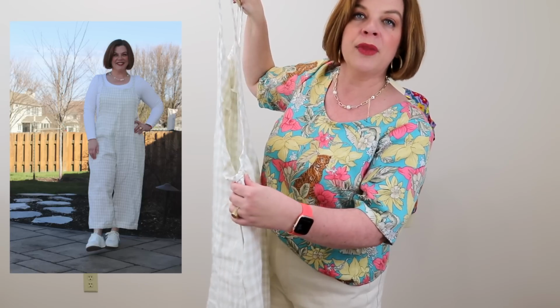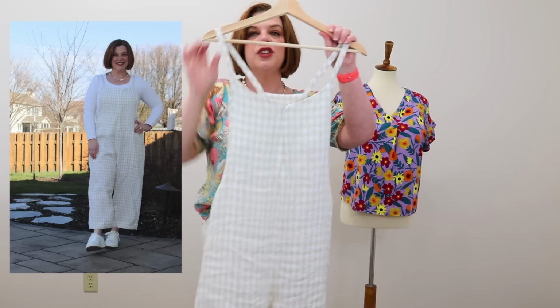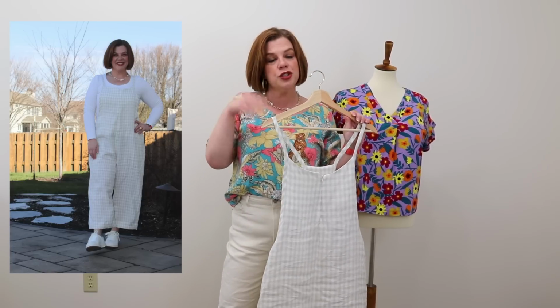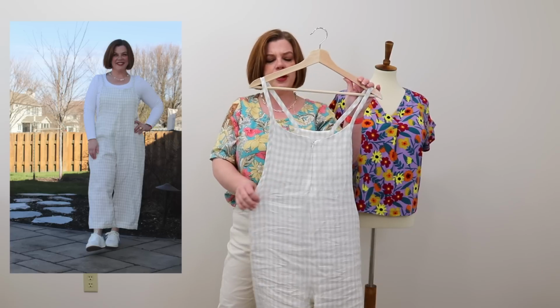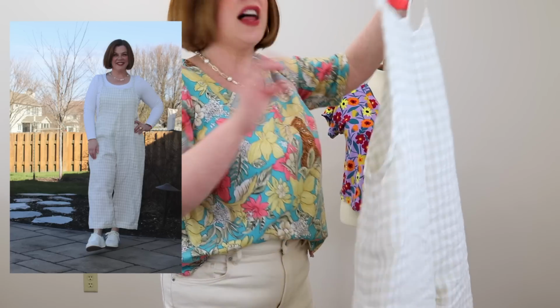There's also the option to put elastic here on the under part, around your waist. Highly recommend that. Very easy to stick some elastic in there, and it just gives you a little bit of shaping. I did do the cropped version. I was going to do full length, but I just didn't have enough fabric. I only had 2 meters maybe of this fabric, so I had to be very careful. I used every little bit, and absolutely, I love how these turned out.